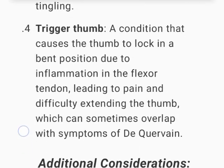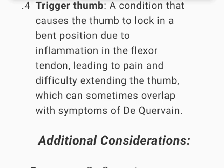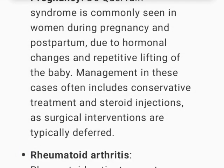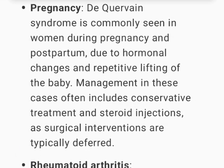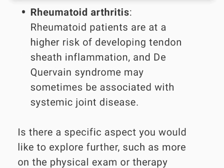4. Trigger thumb. A condition that causes the thumb to lock in a bent position due to inflammation in the flexor tendon, leading to pain and difficulty extending the thumb, which can sometimes overlap with symptoms of de Quervain. Additional considerations. Pregnancy: de Quervain syndrome is commonly seen in women during pregnancy and postpartum due to hormonal changes and repetitive lifting of the baby. Management in these cases often includes conservative treatment and steroid injections, as surgical interventions are typically deferred.